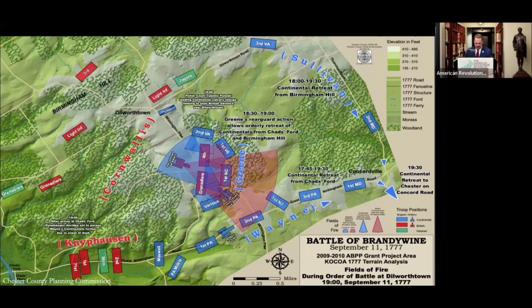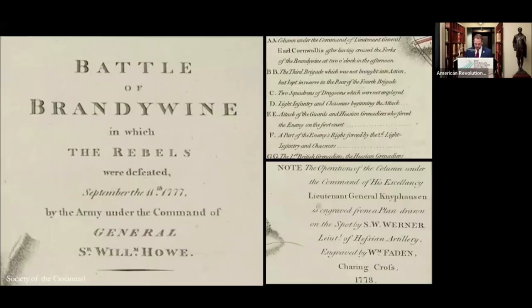So now that you're all experts on Brandywine and can properly judge these maps, let's start by analyzing them.